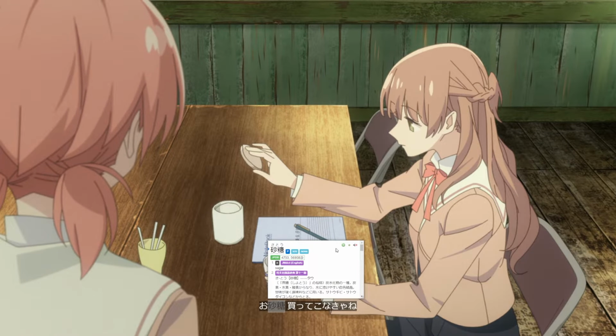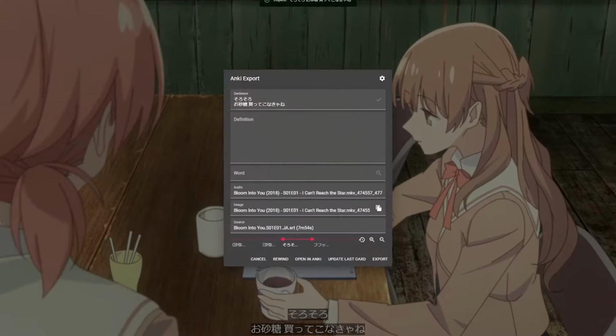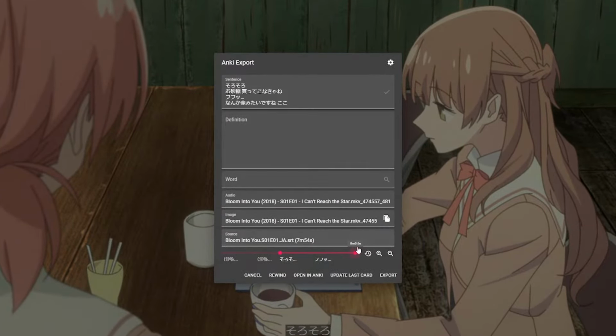If you want to do something like get multiple subtitle lines, you can also press Ctrl-Shift-X to open the export dialog, where you can adjust the time frame that's being selected and then hit update last card to finish it.